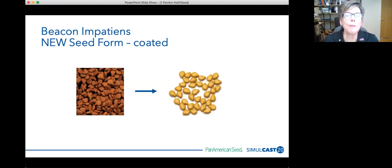Second of all, we're going to be offering Beacon in new seed form. This is going to be coated seed form. This is a thin coat, bright yellow, and it's really to help handling. Basically, it facilitates easier sowing, flowing through the seeding machines, particularly the Blackmores, and it improves visibility in the trays. So it's really about handling, making it easier to sow your Beacons. And the Beacon coated seed will be available beginning October 1st of this year. So you've got a new color and a new product form.